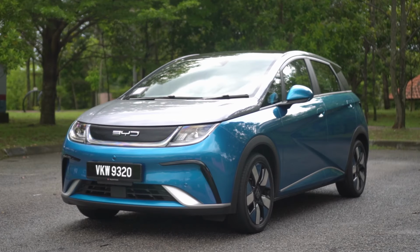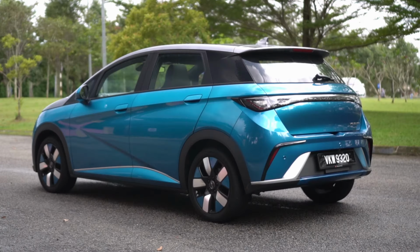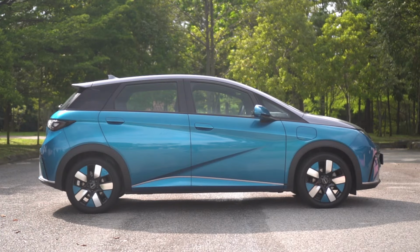When it comes to the exterior, opinions may vary. Some may find its design funky, while others may not quite resonate with it. But one thing's for sure, BYD has injected a youthful charm into the Dolphin's appearance.